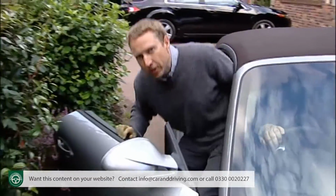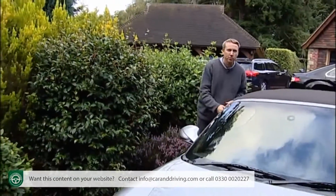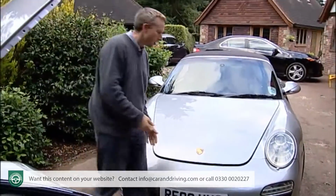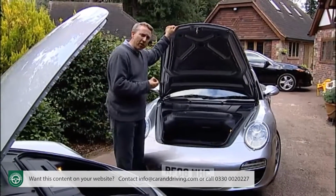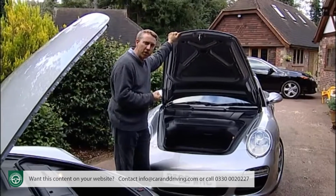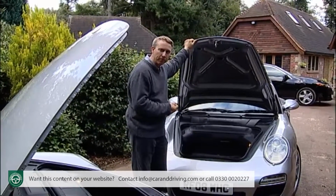Who needs them? One nice thing about the 911 Cabriolet is that it doesn't suffer in terms of boot space compared with its coupe counterpart. The boot in this case, of course, being at the front. As you can see, you've got the same. One thing to bear in mind is that if you go for the four-wheel drive C4 version, then boot space does fall significantly from 135 to 105 litres.